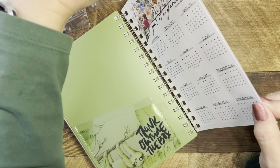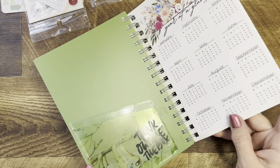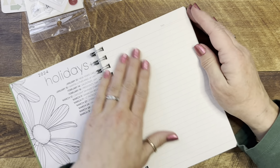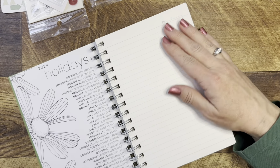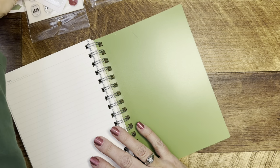So I think if I put a piece of packing tape over the edges to protect it, that will be a nice reference for next year. And then I will start my January notes here when I come back to work. Let me stick this other pocket in the back.